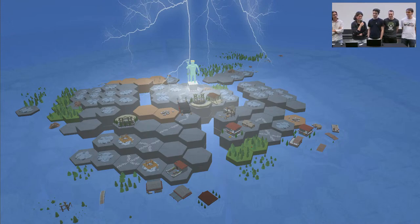You will need to reach the center of the island and build a statue to honor the gods. So if you feel like you're up to this challenge and you want to test your own city building skills, you're welcome to download the game on itch.io or join us after the upload to try it out yourselves. Thank you.